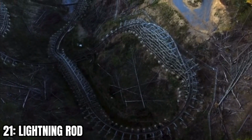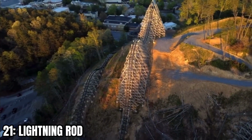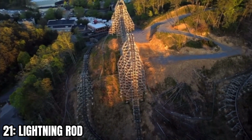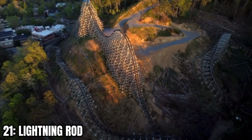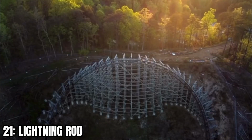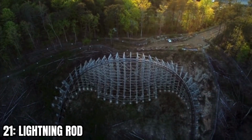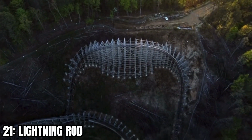Coming in at number 21, we have Dollywood's Lightning Rod. This used to be a Topper Track Woody by Rocky Mountain Construction before they re-RMC'd it and gave it steel rails. I think that these dark gray rails really fit the ride, and just like Outlaw Run, I could not picture Lightning Rod with any other colors because I feel as if they would not fit the ride name and theme. These colors are not fancy, but they don't need to be. I think the basic dark gray rails really fit this ride. Now, of course, it isn't going to place as high as the other RMCs because I feel like a lot of the other coasters on this list have better colors.